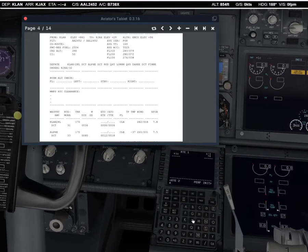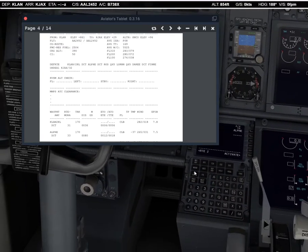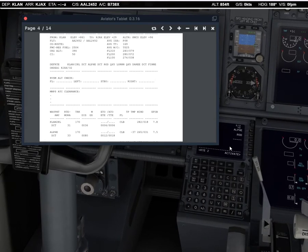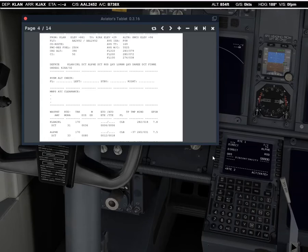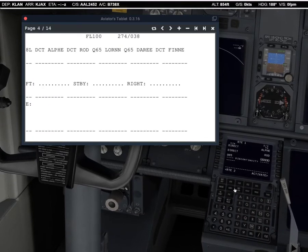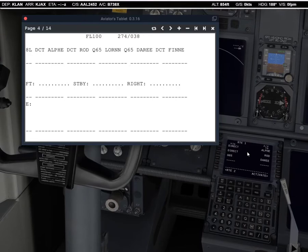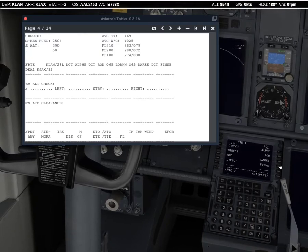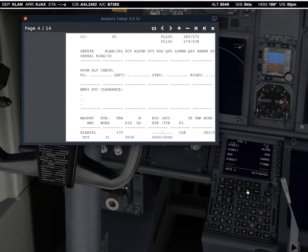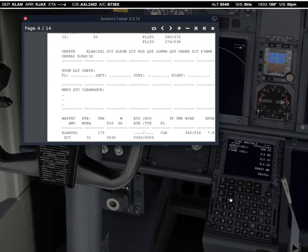Direct Alpine P, or rather Alfie, to Rod, then the Q65 Airway to Derry. I'm not sure why I put it in there twice, but since we're gonna be full. Alrighty, and direct to Finney. And then we will be flying the Odeya 1 arrival with the Finney transition to runway 32.